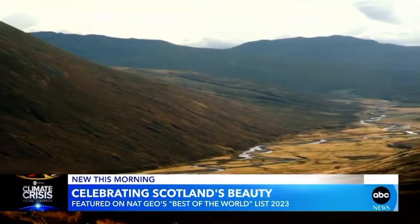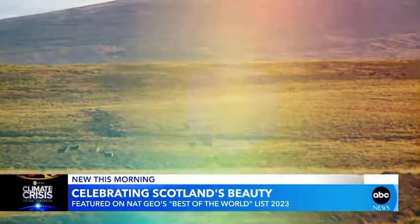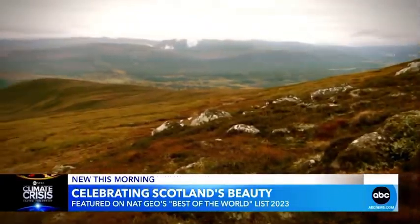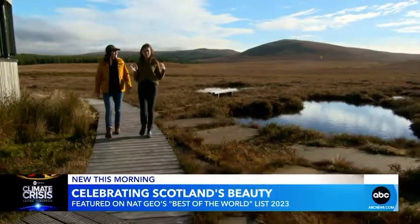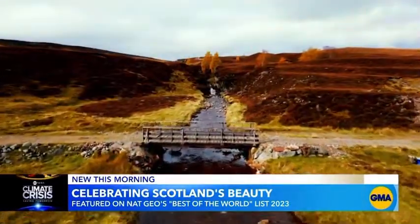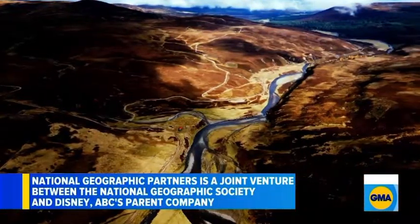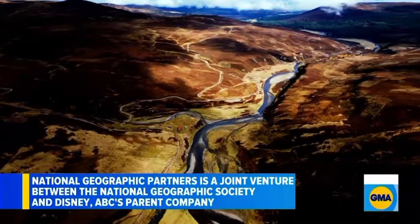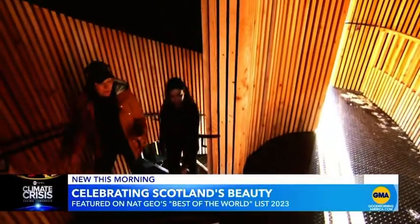Rolling hillsides, rushing rivers, wildlife at your doorstep. Scotland's rugged beauty draws in visitors from all over the world. This is actually part of the largest blanket bog in Europe. And it's this breathtaking nature that Sarah Gibbons tells us landed Scotland on Nat Geo's Best of the World list 2023. So you're saying it's taken more than 10,000 years to form the peat bog?